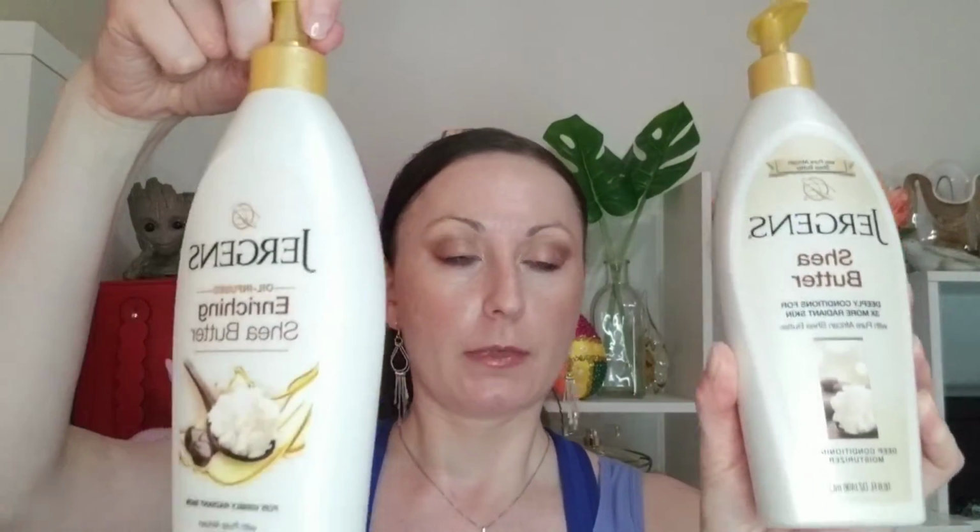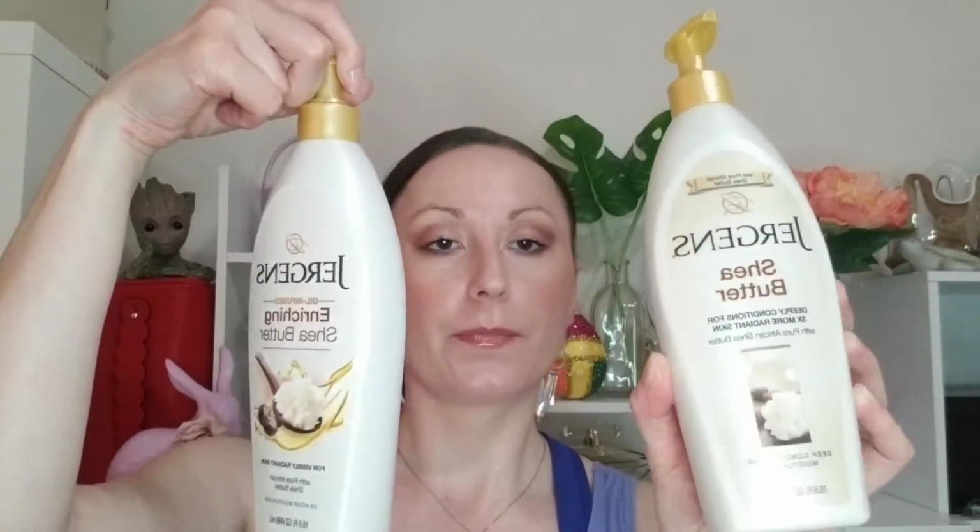Then the following one is the Jergens Shea Butter. This product comes in an actual tube as a body butter, but I have the lotion, the Jergens Shea Butter Deep Conditioning for more radiant skin with pure African shea butter. It comes in different sizes. This one is 17 ounces, 500 mils. I know one of them is newer, because they keep changing the package, but you can buy this in a small travel size, a little bit bigger, this one, and a huge one.